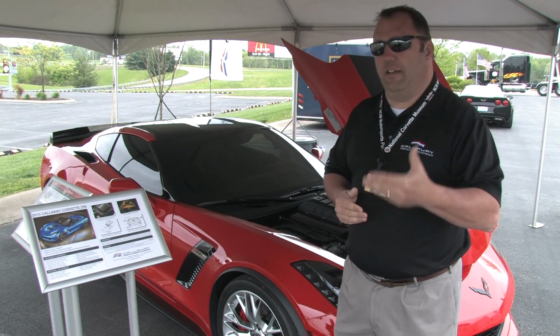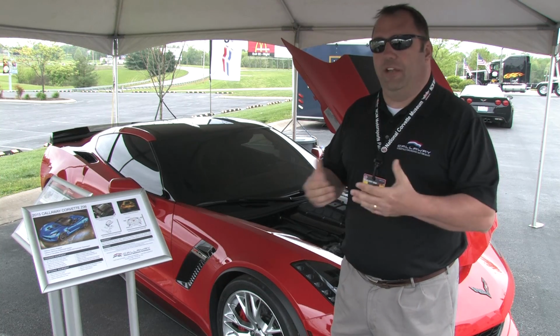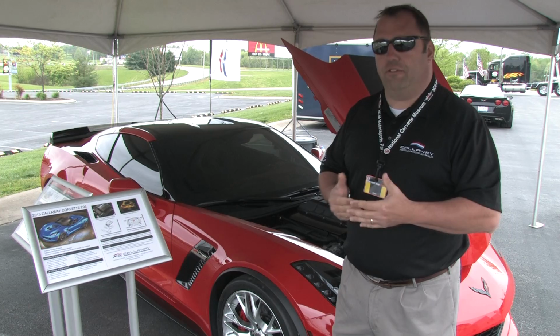You know, we'd like the car to go to somebody that's going to really enjoy it for what it is, and that is a great showpiece. The car still looks great.